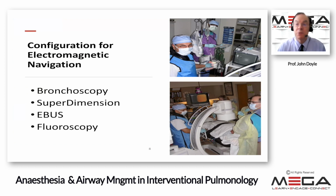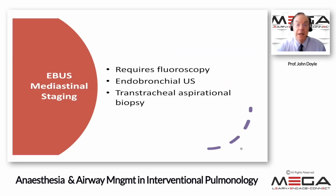The configuration for electromagnetic navigation involves a bronchoscope. The SuperDimension system is one of the ones that is available for this procedure. Endoscopic ultrasound is needed and fluoroscopy is needed. On the top left, you can see my colleague Basim Abdulmalik, the director of anesthesia for bronchoscopy, and he has pioneered a lot of the work here. On the bottom, you can see the C-arm in progress for the use of fluoroscopy. One of the things we do a fair amount of is endoscopic ultrasound for mediastinal staging, done with transtracheal aspirational biopsies, using fluoroscopy and endobronchial ultrasound.